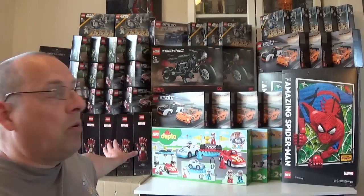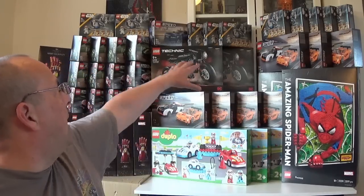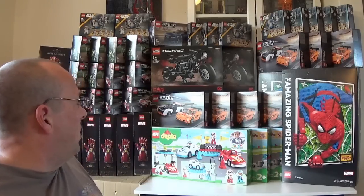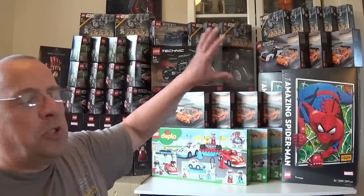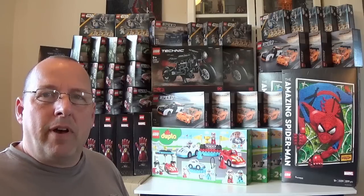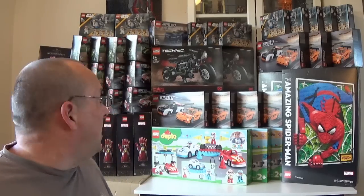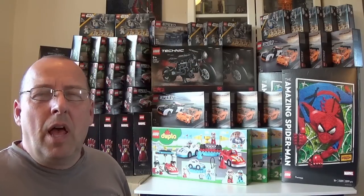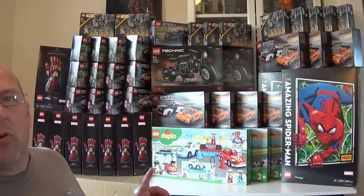Say like the Nano Gauntlets, to get 8 of those at a fairly good price, and obviously some unusual sets like the Technic Batmobile. I've not got the amazing Spider-Man art sets either yet. I've got none of those. Those Duplo sets, they're unusual, but again something a little bit different. But then lots of Speed Champions as well, and a few Star Wars things which tend to do quite well as sort of a Lego investment kind of thing. There's a couple of sets on there definitely that I've got my eye on building. Certainly I'll be building the blue Ford Mustang. I think that's a really nice little model, but there's a couple of others in there as well which I'm very, very tempted to build as well, including one of the Nano Gauntlets.